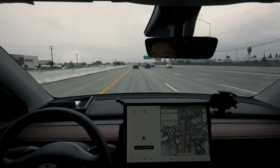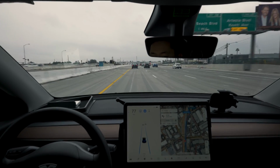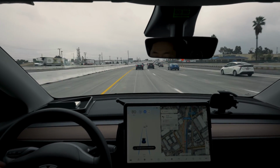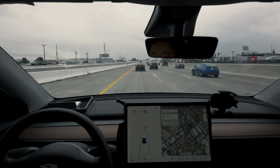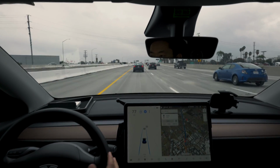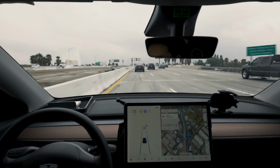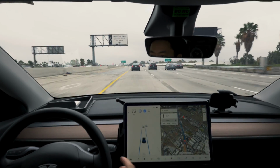So there's two sections of that area in which Tesla thinks that we're on the local roads, so it starts to decrease our speed because we're going way too fast for local roads, but not actually realizing we're on the highway. So I pushed on the accelerator back up to 80, and actually I can feel a lot of the vibrations coming through now, so I definitely need some sort of balance or rotation, or maybe even alignment. It still thinks we're on the local roads, but we're actually on the highway.